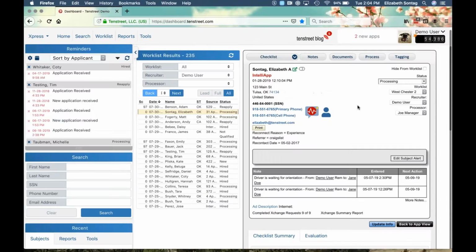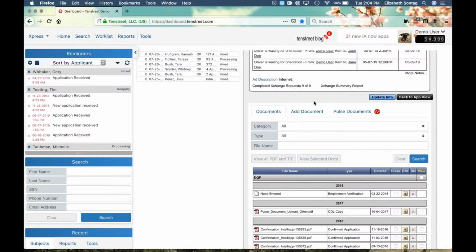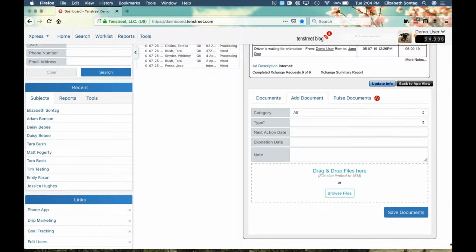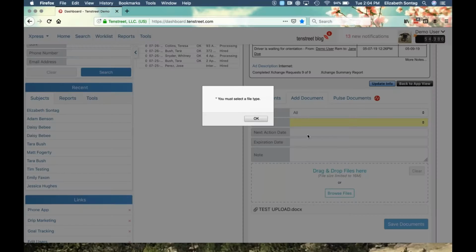A little bit of feedback that we received was in the Documents tab. People wanted to be able to drag and drop documents. So now when you go to Add Documents and you scroll down, you'll see there's a place for drag and drop. So if I drag and drop a document in, it will allow me to save the document within the system.